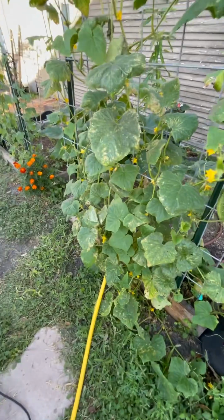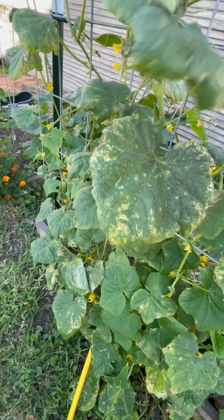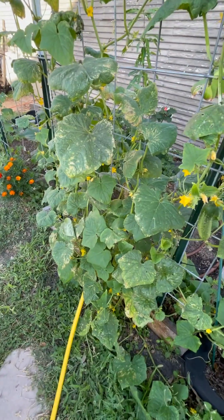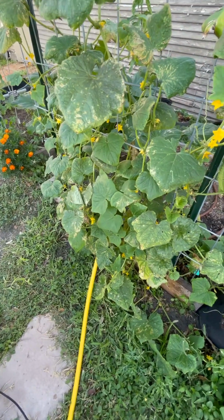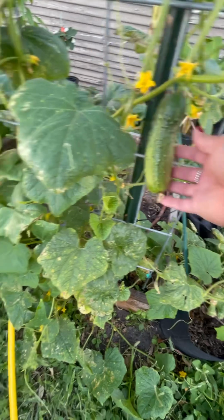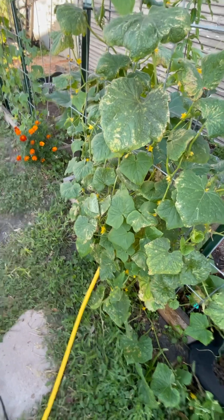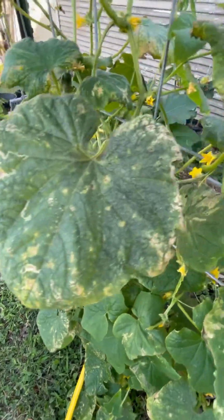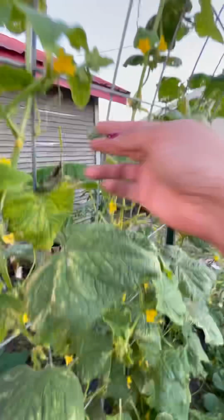And look at this. This is horrible. So I don't know, like, look at, I don't know what is, this is so frustrating. It was doing great, and then I think it got aphids, and then I sprayed them. I don't know. So frustrating. You just never know. I see another squash bug. There's cucumbers all over it, but look at this.